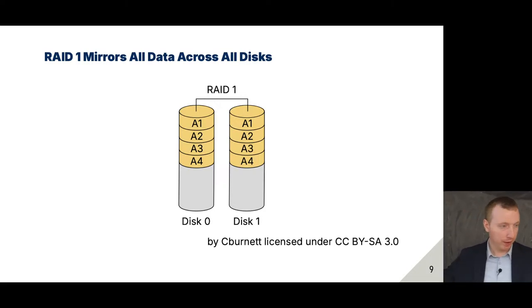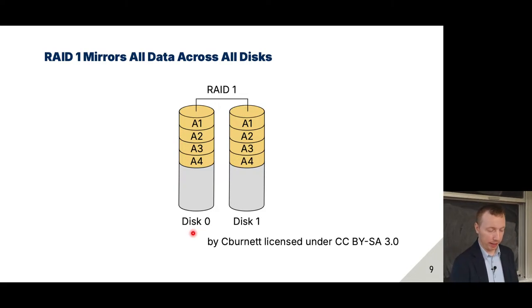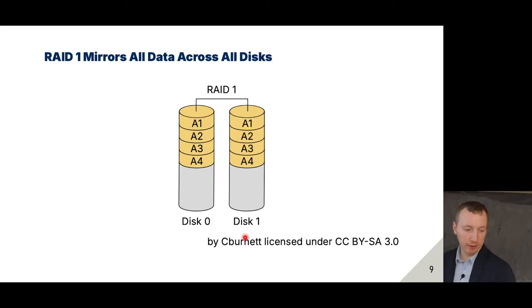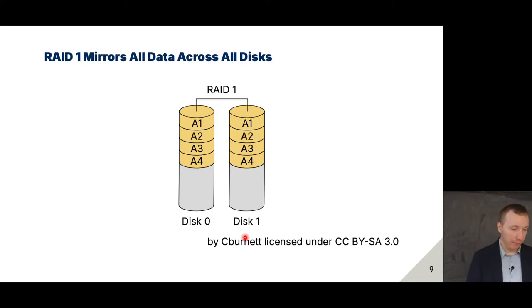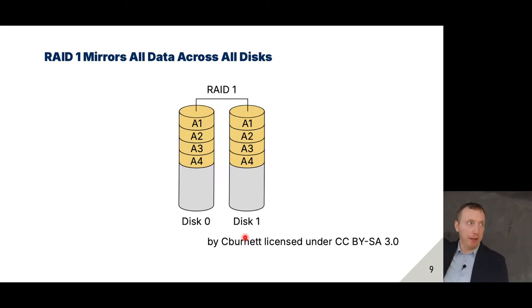So RAID 1 is called a mirror, and that makes essentially every single disk an exact copy of each other. So if I have, say, file A, which now only has 4 parts, I would store the complete file A on disk 0, and disk 1 would be a complete copy of disk 0, so it would have the full contents of file A as well. So if I have a setup where my two disks are exactly the same, would I get any benefits in terms of read performance for this?